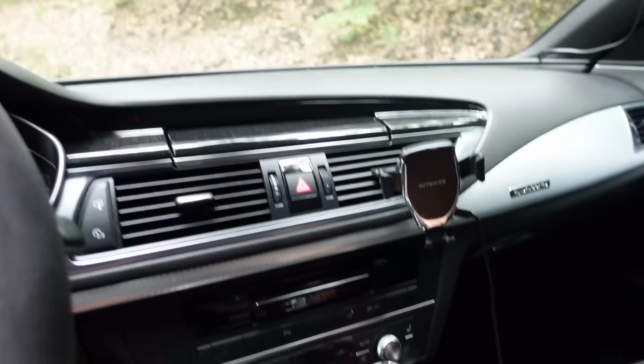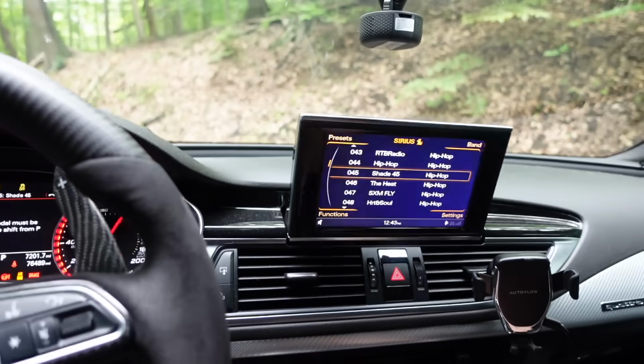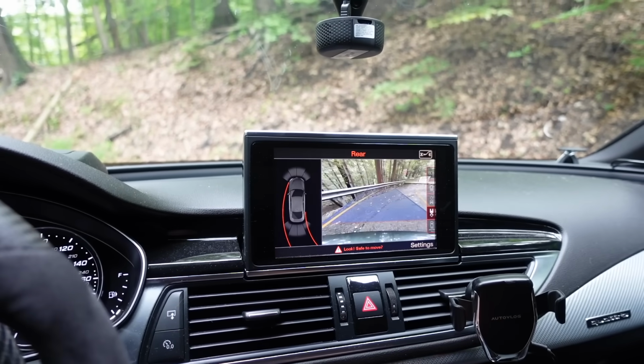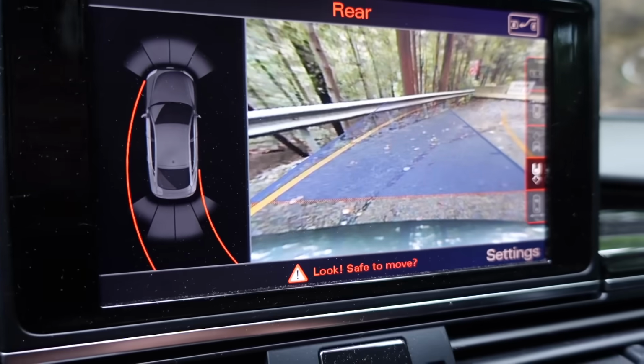All right, so for number 4, we're in and out of the car. We got to start it up again. We got to put it in reverse. That was actually pretty quick. But this system is so slow.